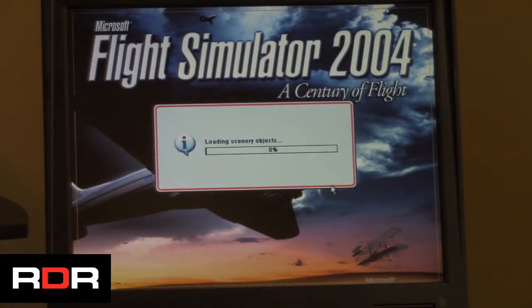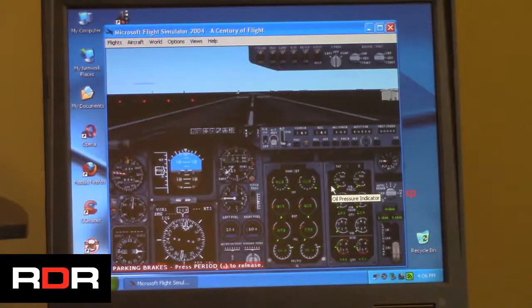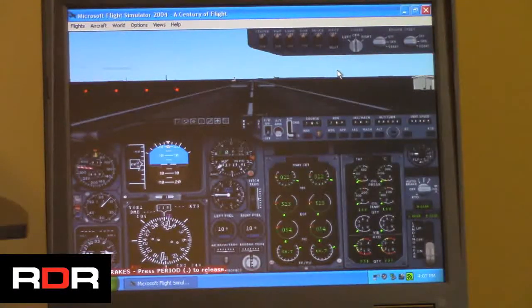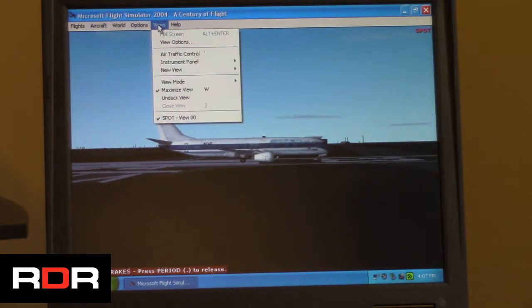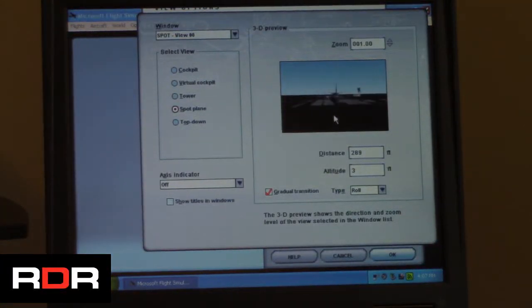And let's just see what happens here. There's a chance that searching for updated drivers may increase the performance of this game, but we'll see. Okay. We're going to change this here. I've gotten a little bit more familiar with spot plane. If we go right, geez, this is touchy. There we go. Great. Let's give this a try here.